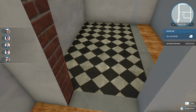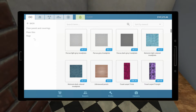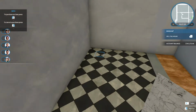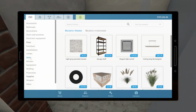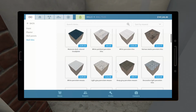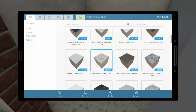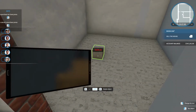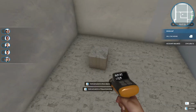All right, so let's get started on the bathroom. I'm not really doing any particular theme for in here. I'm just sort of picking what I think looks decent. Let's go with the light gray porcelain on the floor. Alright, and then that's going to give us some gray on the walls, I guess. So tiles. Should we match this? Let's do the herringbone on the wall. I'm not sure actually that's going to look good. I think it's too close.